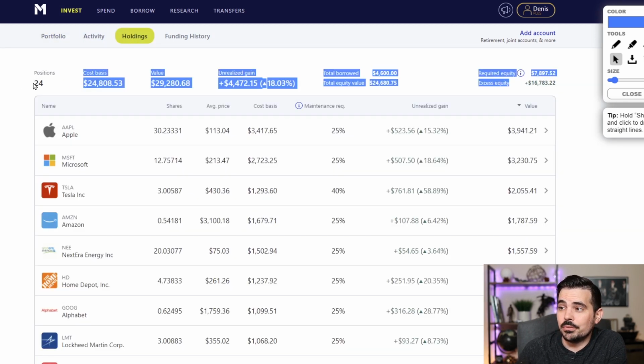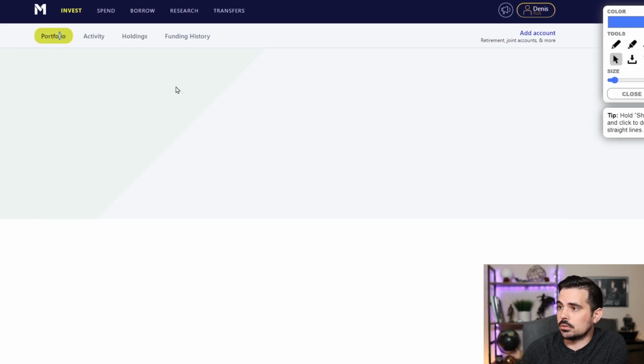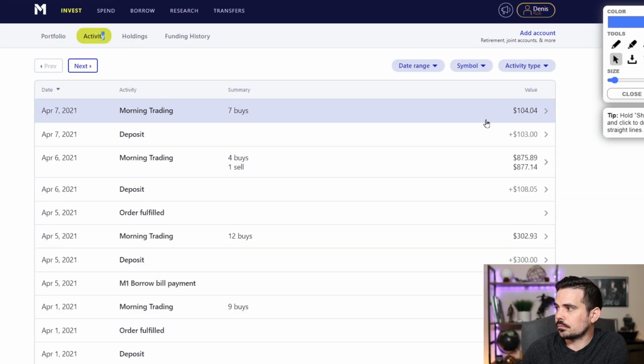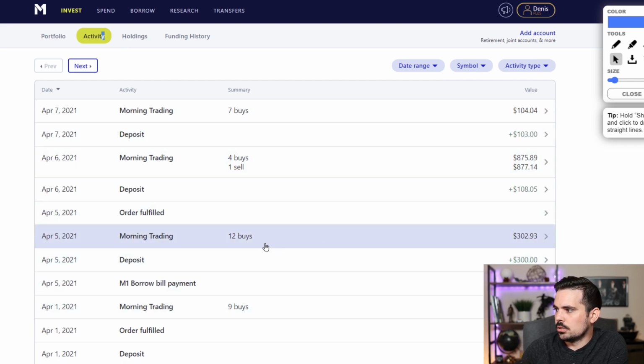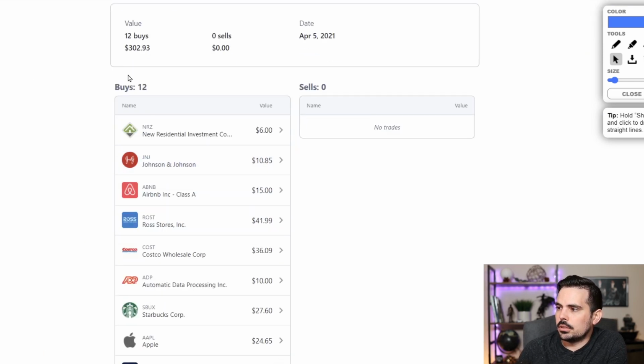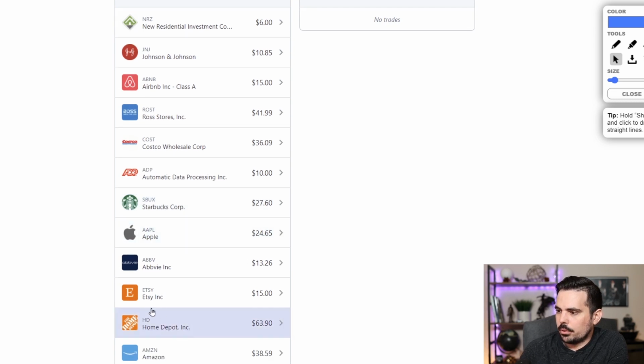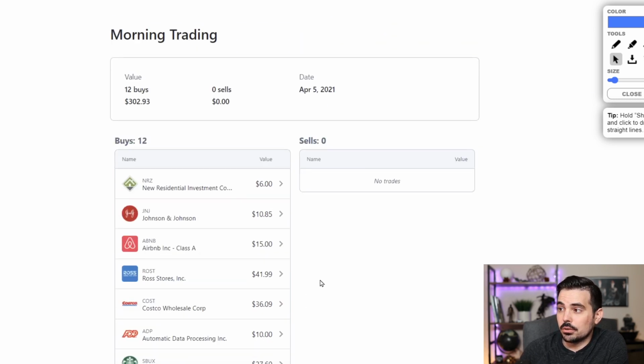I try to keep my holdings to a minimum of 24 right now, which sometimes I feel is a lot, because when I deposit $300-400, not all that money goes to all of these stocks. If I go to my activities, the last time I did a $300 deposit was back in April. You can see here that $300 bought into 12 stocks: NRZ, Johnson & Johnson, Airbnb, Ross, Costco, Apple, Etsy, Home Depot, Amazon. So a little bit into all of these companies, but that's only half of the stocks that I own. It's not M1 Finance or anything else. It's just the amount of money that I have, and I can only buy so much of each company.